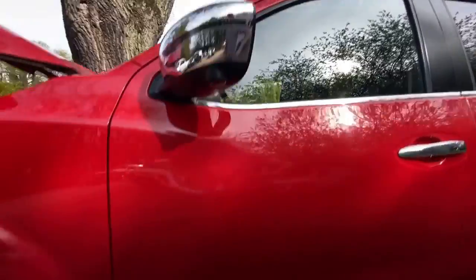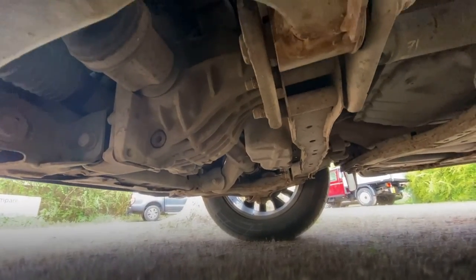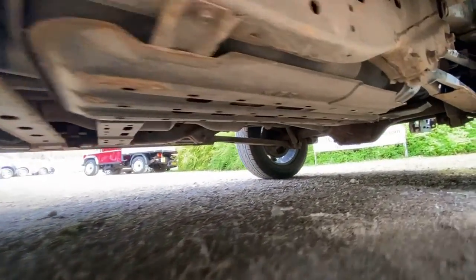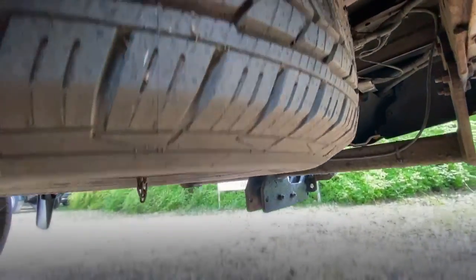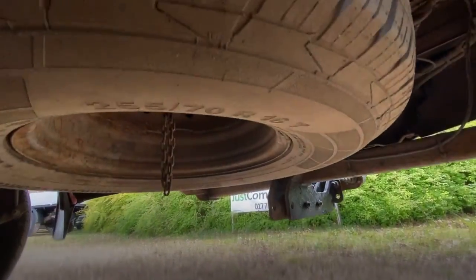Quick look underneath. Again, there's no signs of any historic oil leaks. Everything looks nice and dry. Chassis is in good condition. Diff looks in good condition as well. And spare is a Continental, and it looks brand new. And I think that's a steel. Yeah, it's a steel wheel.